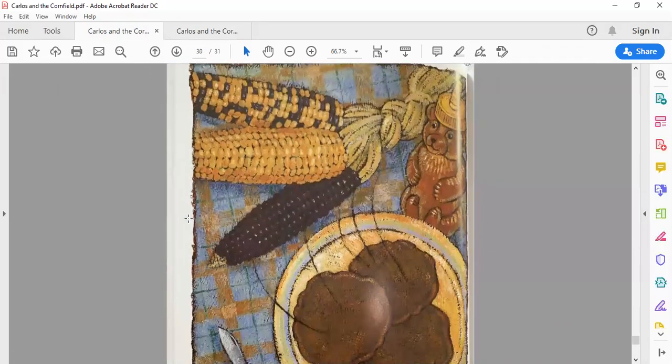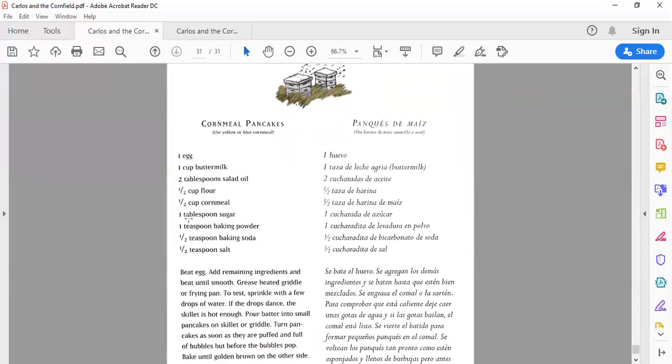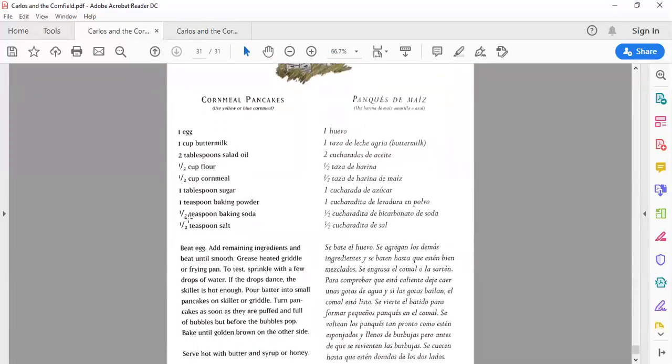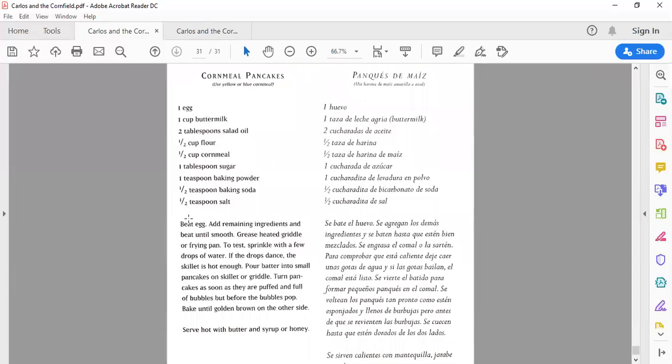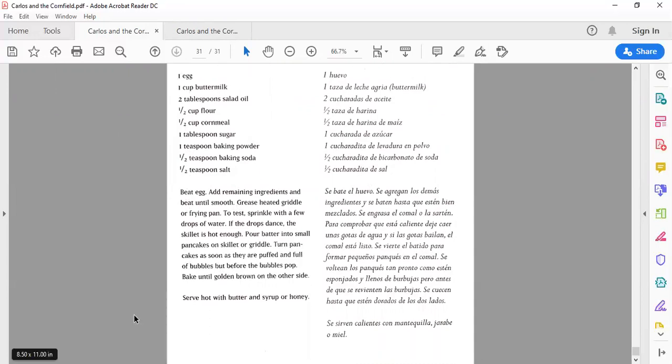All right, guys, that's the end of our story. But one last page, the recipe for cornmeal pancakes. So if you guys want to make those at home, here is the recipe for you. It has the ingredients that you need and the steps at the bottom. And it's in both English on this side and Spanish. Go ahead and pause here for the English side. And pause here for the Spanish side.